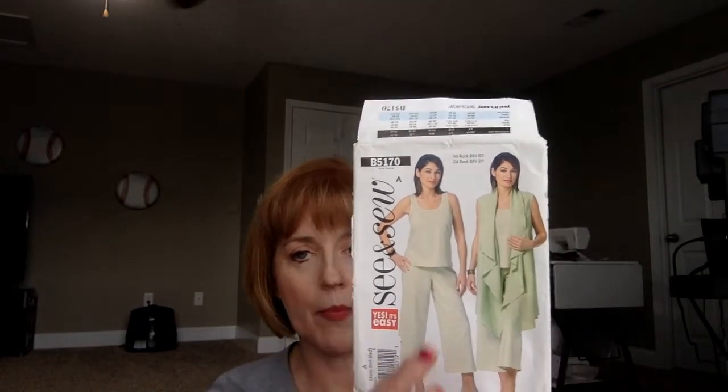So I had hoped also to have completed Sew B5170, the tank top for that. As you can see, it's still on my table. I have it cut out. I have the darts put in, and I've done the top side seams up here. So I'm currently working on putting the single fold binding around the neckline and around the armholes. After I do that and turn them over, then I'll be able to do the side seams and put the hem in.